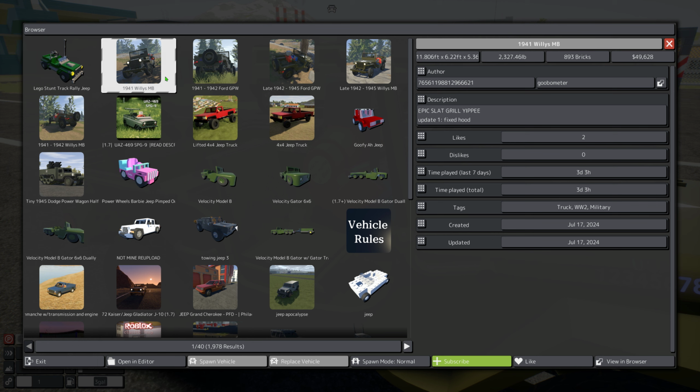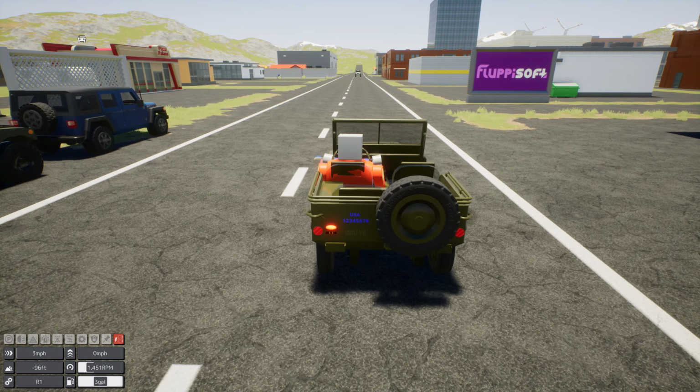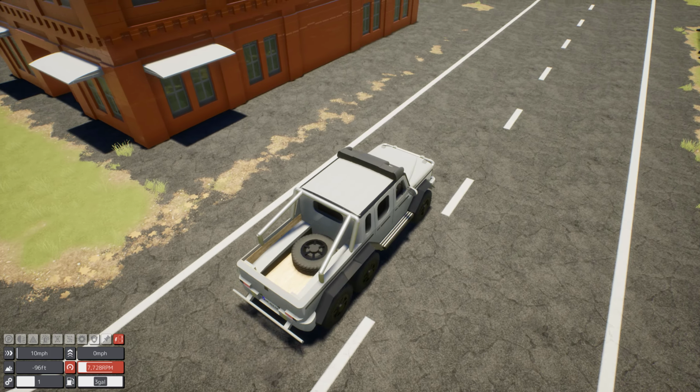Goobometer. Great job. I have so much respect for you right now. This is beautiful. I am so happy about the details. Wild, it's better than pretty much every other Jeep Willy. All right, off we go.